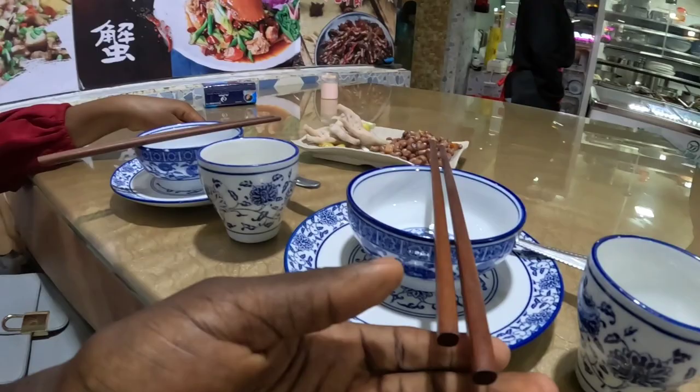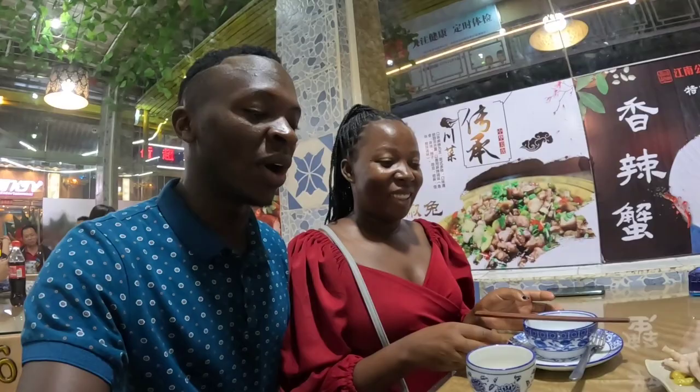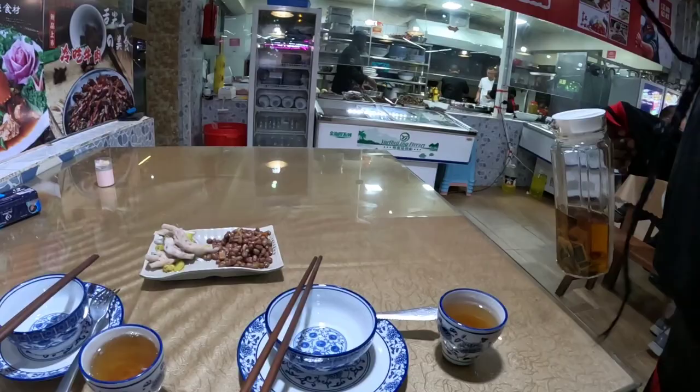Do you know how to use this one? No. Today I'm going to. Maybe we need to ask someone to show us how to use one. I can't wait to. Okay, let's wait for the rest. We can eat this one as we wait for the menu. Chinese tea. Is it the normal tea we drink here? No, it doesn't have sugar? Oh, okay, it's okay.